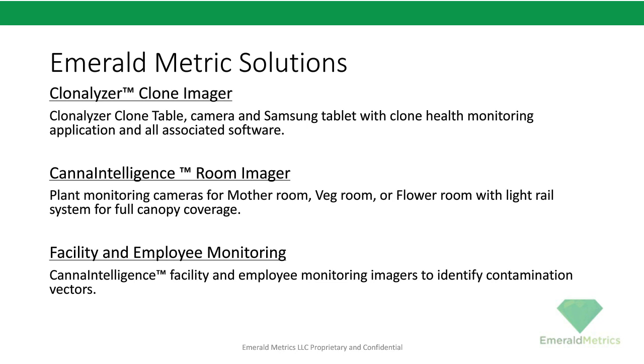I did switch nutrients a little while back based upon this technology, and I just did a side-by-side test of 9 plants and just imaged them throughout. I was able to tell immediately which nutrient mix was working best for which strain, and that's the one I went with.